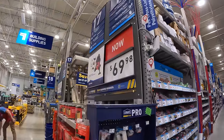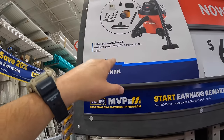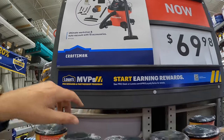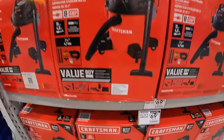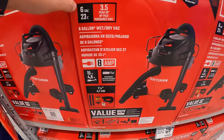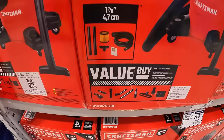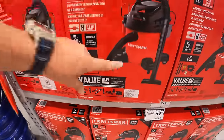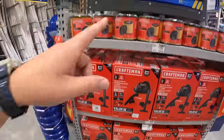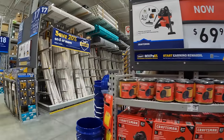Additionally, they do have for $69.98 the Ultimate Workshop and Auto Vacuum with 15 accessories. Like I said, $69.98 for that. So it's not a bad price for a 6 gallon, 3.5 peak horsepower wet dry vac. 15 accessories, you gotta love that. So grab that while you can. They do not have an expiration date on that, unfortunately.